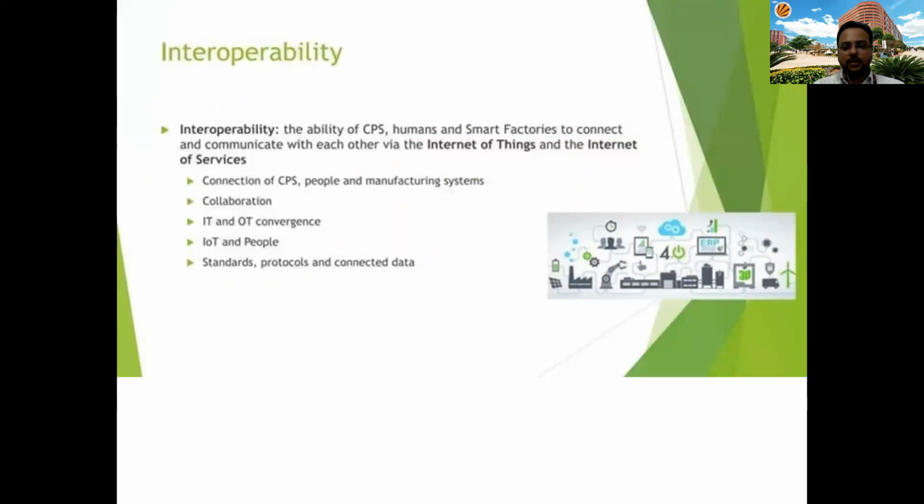Now, use of your humans, smart factories to communicate with each other using Internet of Things and Internet of Services. Now, what happened?